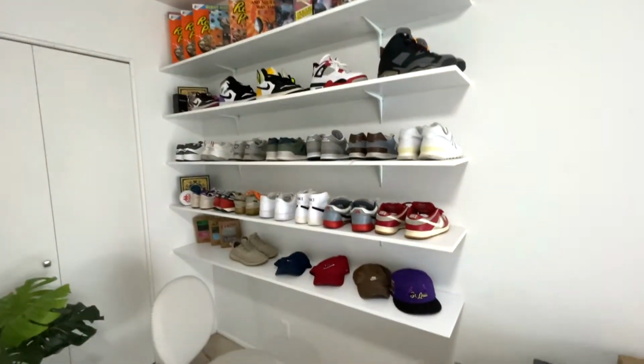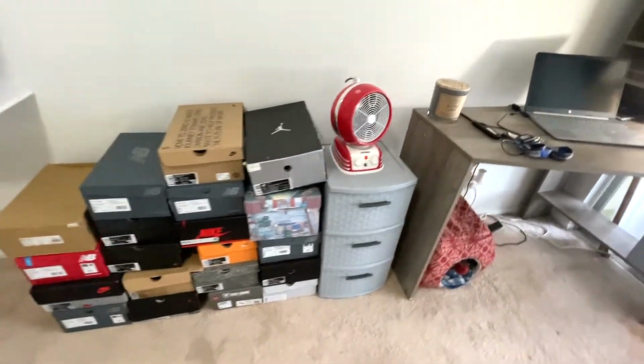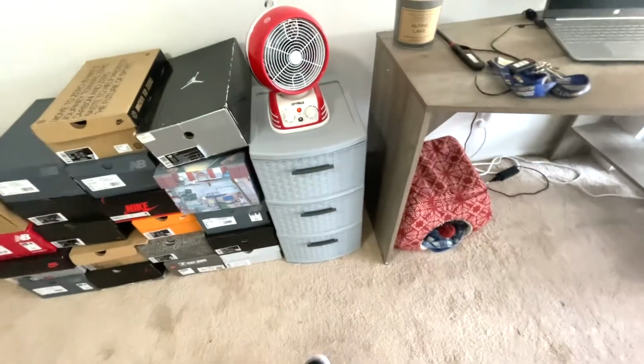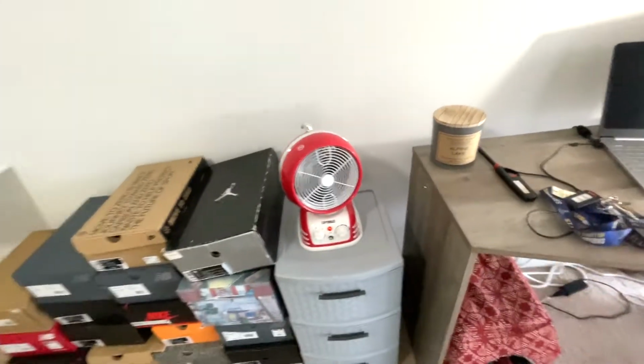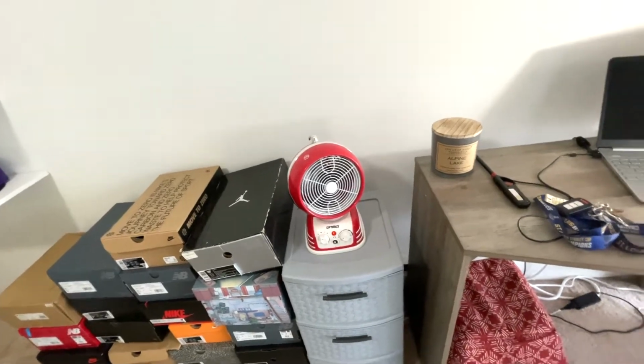And then if you look here, I have some of my hats, my sneakers, and everything. Right now, it's got the shoe boxes and this thing for my cat. It's basically her toys and stuff like that, food and all that. And then I got this mini heater here. It works really, really well, actually. I don't like the retro style of it, because I'm kind of on a modern streak right now.